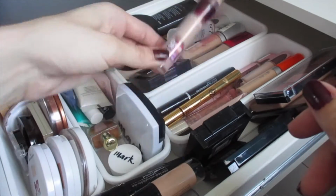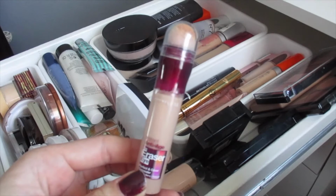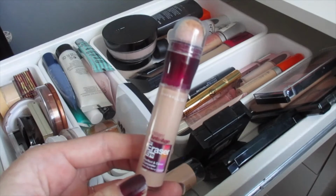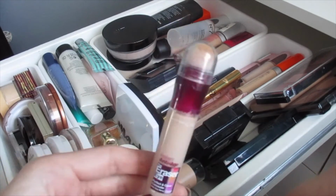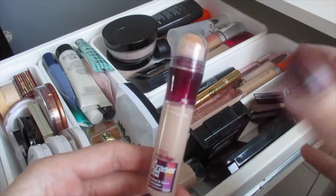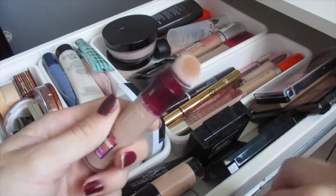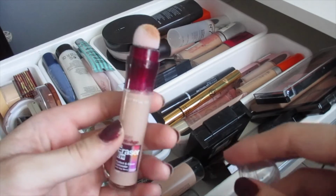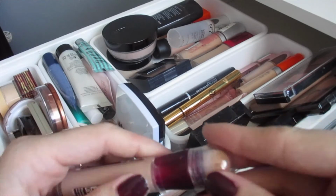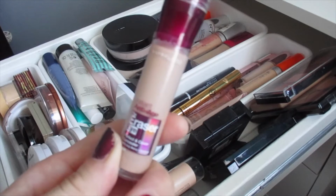I then also have, which is my, again, all-time favourite concealer, and that is the Maybelline New York Instant Anti-Age, the Eraser Eye Perfect and Cover Concealer. And I absolutely love this concealer. I've just noticed they've just brought out some new shades, which I'm yet to try. But I just, again, even though it's a sponge one, the shade is just for me, and it's just one of those that you twist and it releases the concealer. And yeah, it is my all-time favourite concealer.